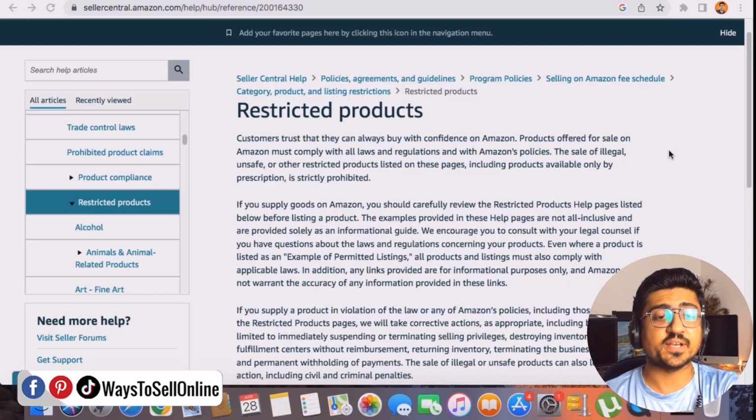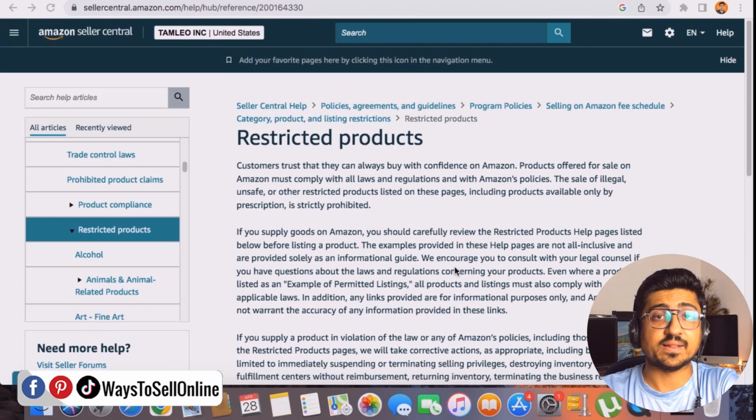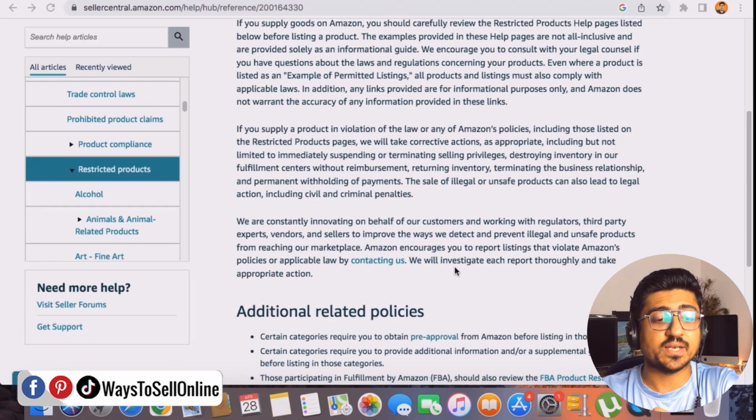Alright guys, as you can see, I'm on my laptop right now, and I have just opened a page from the Amazon website in which we can see all of the rules and regulations about Amazon restricted products, like what we can do, what we cannot do, and what we can sell and what we cannot sell. Further down the same page, Amazon explains what will happen to our listing and our account if we start selling in that category without getting any approval.